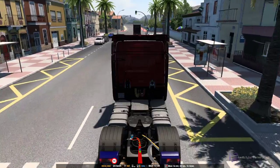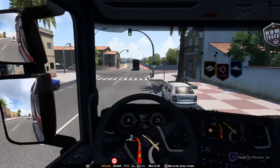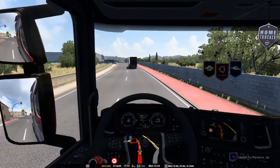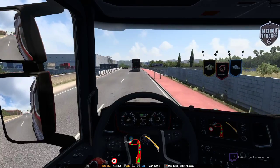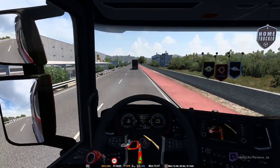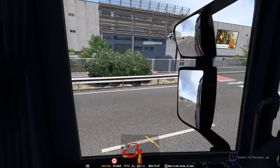It's a nice little town as well. Nice little town, outskirts, like a little suburb, I guess, of Valencia. Let's get through these lights before we have to look around. Looks like there's a truck ahead doing a delivery as well. Get ready to turn left. Turn left, and in we go.